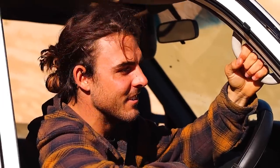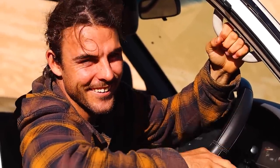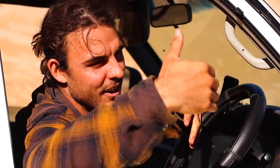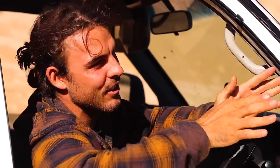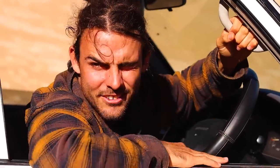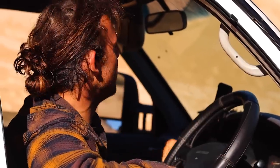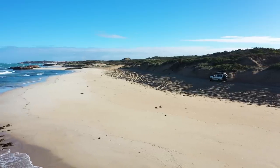Cool driving heaven. There's so many little side tracks you can just take. There's kind of a main line, but it all meets back up and you can go out and have a look around. That way you can just go on endless dunes, dune after dune. Then you've got the beach over there and little camp spots in between. It's pretty cool.